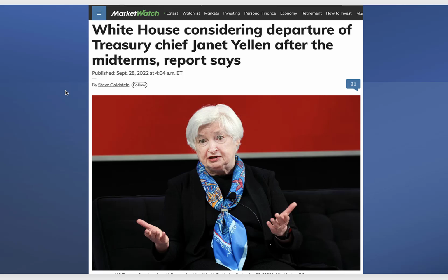I'm looking at the charts. I think that we could even go below the March 2020 lows. Well, I have that as a target. I think we could actually go into that. I'll explain a little bit more towards the end here.